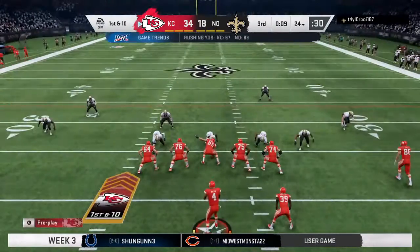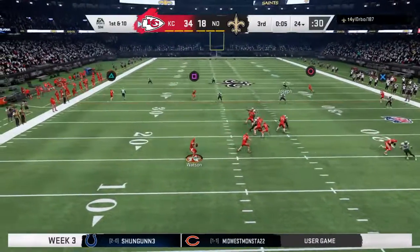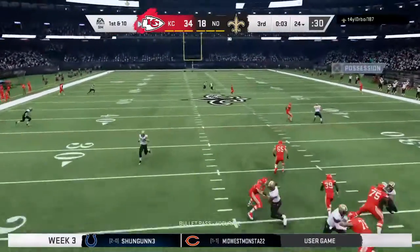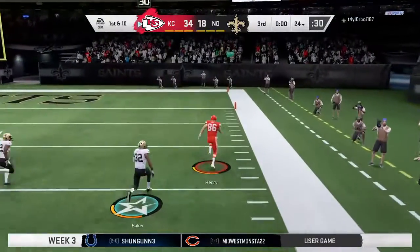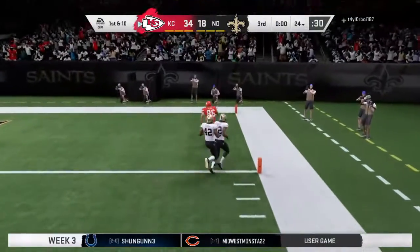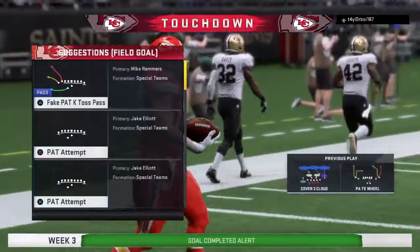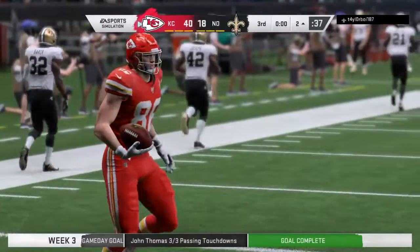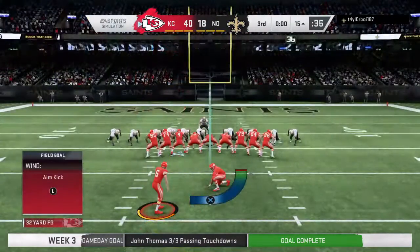And following the interception, just any interception, are you a little bit more cautious when you start that next drive, or no, you just throw that out the window? I think you are. And this will be caught at the 30. And he will take it on in for a Chiefs touchdown. Hunter Henry, 76 yards. And the Chiefs are able to extend their lead.